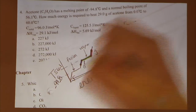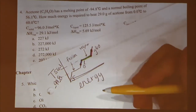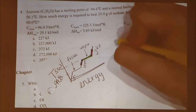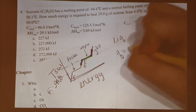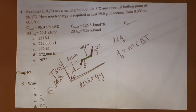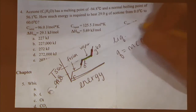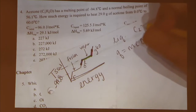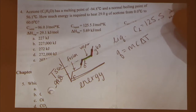So we start at 0, we go to 60. For our first step, we don't have a phase change. We have a change in temperature just in the liquid state. So we're in liquid with a change in temperature, so we're going to use Q equals MC delta T. Our C is going to be for liquid. So C for liquid, we look at our constants, we have 125.5 joules per mole Kelvin.